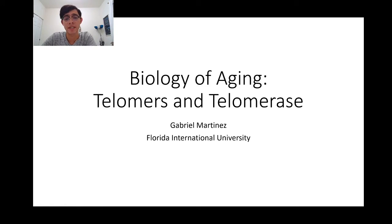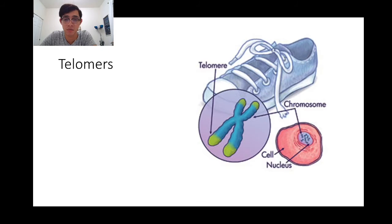I'm Gabriel, an undergraduate student at FIU, and today I'm going to be talking about the biology of aging. Now, this topic is actually very interesting to me because humans perceive age from a chronological standpoint, so how old we are. But we can actually measure age biologically by looking at telomeres and telomerase. Hopefully by the end of this video, you'll be able to understand how these work.